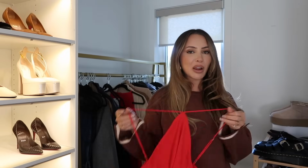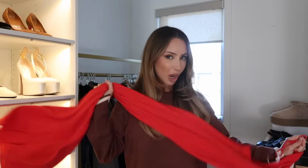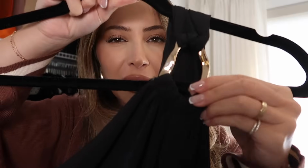I feel like if I still had brown hair, I'd be leaning more towards this. I don't know if I necessarily love this color with my current hair color, but it is also very pretty, so that's always an option. The wedding is black tie, so it has to be a little bit fancier, but I always kind of dress like black tie for weddings anyways. This is an option. It's very pretty. It has this kind of detail on the shoulder.